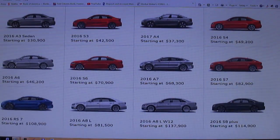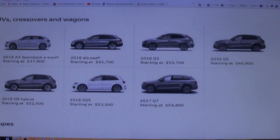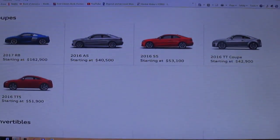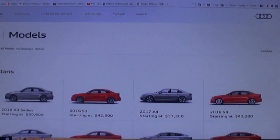Alright, so let's go down here. I'm going to do one sedan. Let's go moderate today. We're going to do the 2016 S6. For SUVs, crossovers, and wagons, we're gonna do the 2016 Q5. Then for coupes, we're gonna do obviously the Audi R8, the most expensive one. And then for convertibles, we're gonna do the 2016 TT Roadster. Alright, so let's do it.